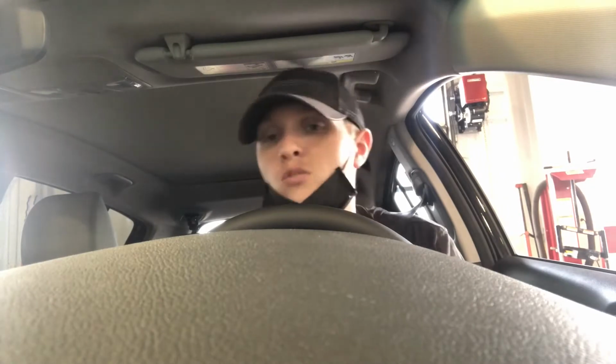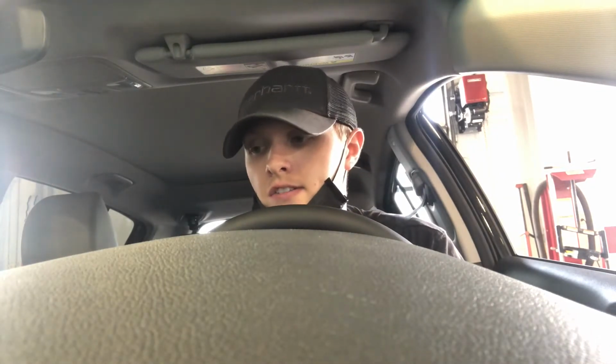Oh, hi. Spooters tend to have bad tires from the factory. They use, I think, Kumos, but when they sit in the lot too long, they have a lot of flat spots, and it just feels like you're on a dirt road the entire time.